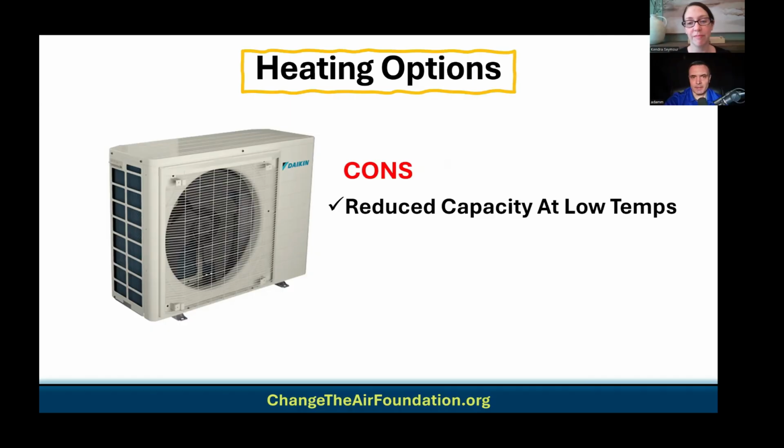Some of the cons of a heat pump are you have a reduced capacity at lower outdoor temperatures. So if you're in an area where it's really cold outside, there are different style heat pumps, but generally speaking, the colder it gets, the less heat a heat pump can collect. A lot of times you're going to need another source of heat if you live in an area where it's really cold. So you might need electric backup, you might need a gas furnace backup. A lot of times you're going to need something besides a heat pump to continue to heat your house throughout the winter.